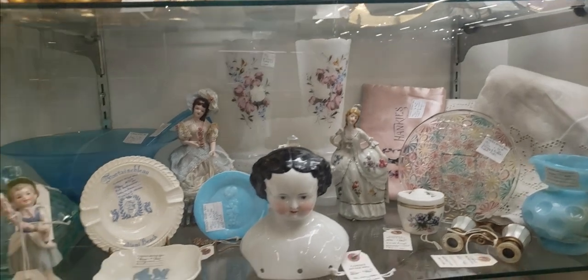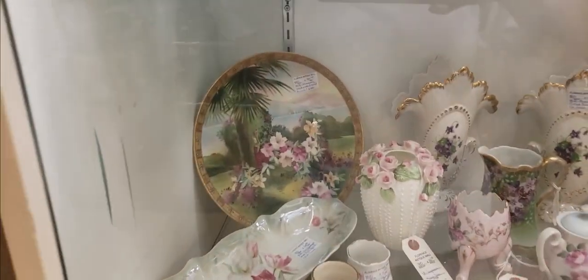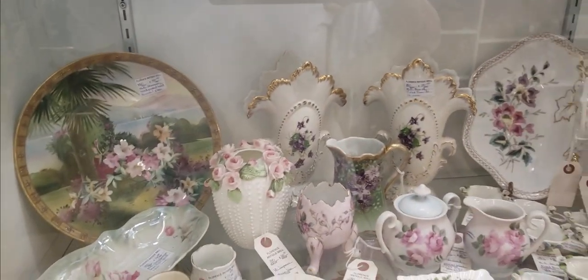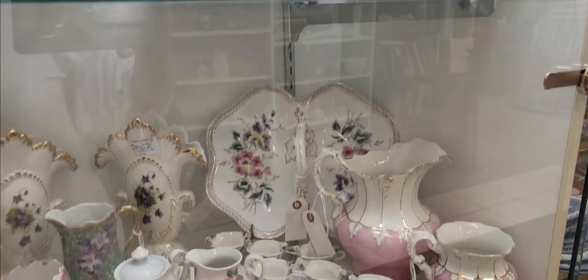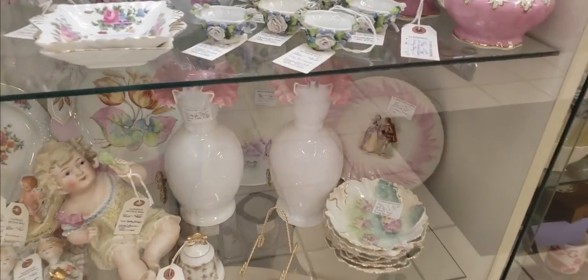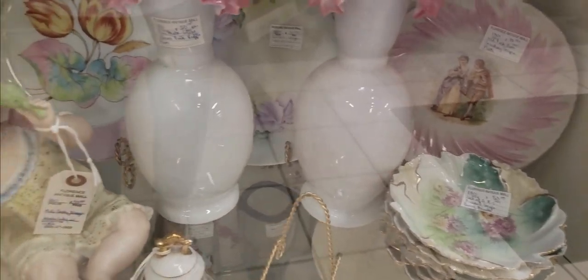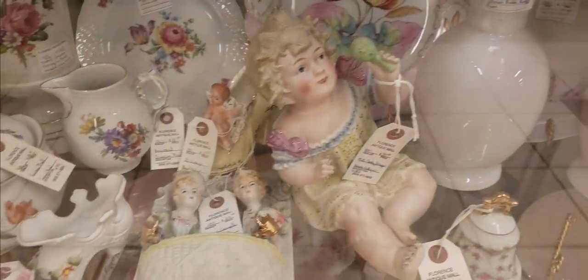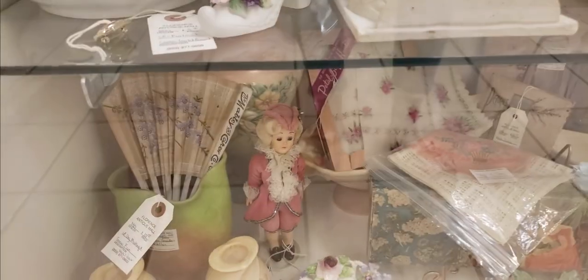Sorry for the grainy video. I loved this booth. She always has very delicate items. Love those bowls. I think they were Prussia. Beautiful items.